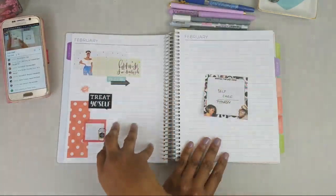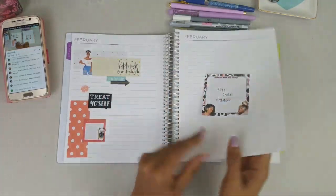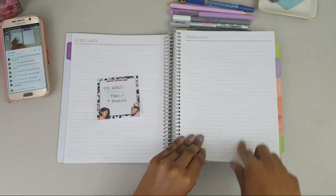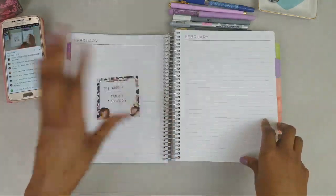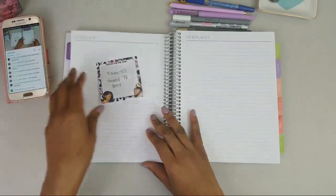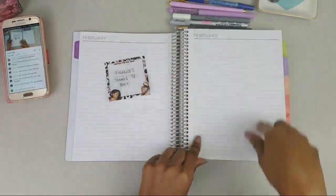So the first thing that I have is self-care. Next will be fitness because I need to resume that. Then I have what's going to be called Ty's World. That's specifically for my son. Then family and friends. So whatever he has going on, haircuts, track meet, anything that's dealing with him will be on one page so I can keep up for the month. And then finances. This will be bills, whatever, and then things to buy.